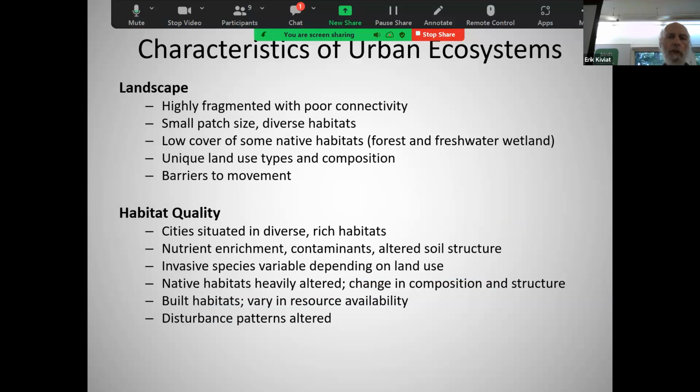So here are some general characteristics of urban ecosystems or urban landscapes. They are highly fragmented. Connectivity tends to be a problem to one degree or another. That, of course, depends on the species. Patches tend to be small, but often very diverse.